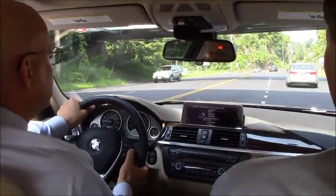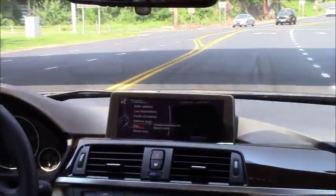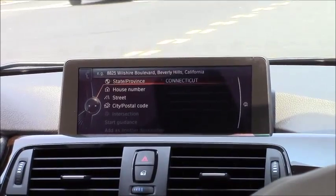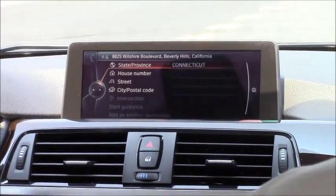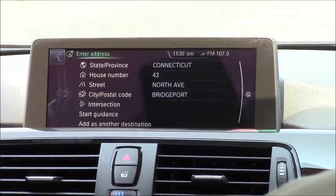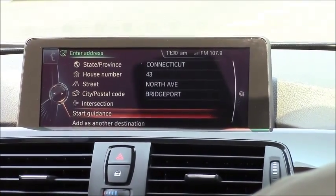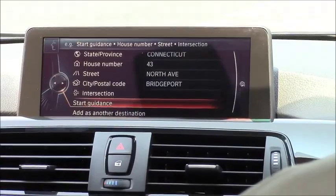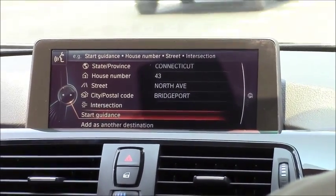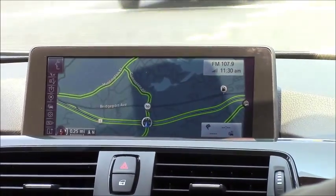Navigation. Navigation. Enter address. Please say the house number in single digits, followed by the street, the city, and the state. 43 North Avenue, Bridgeport, Connecticut. 43 North Avenue, Bridgeport. Start guidance or add as another destination. Start guidance. Route guidance started.